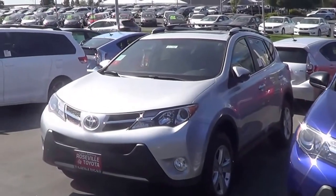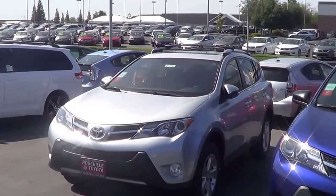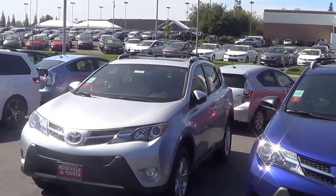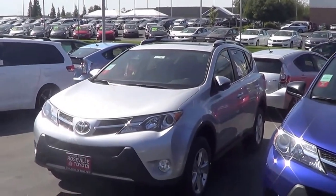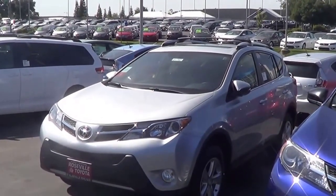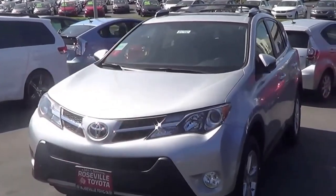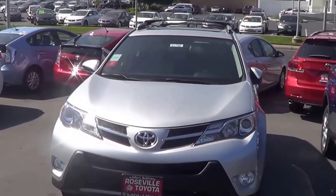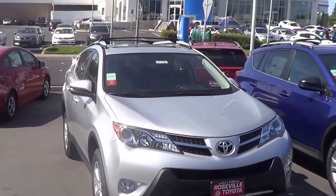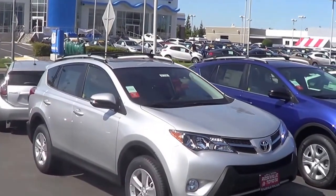Now, this is generation 4 of the RAV4, and it came out in 2013, so last year. And for this generation, the president of Toyota, Akio Toyoda, wanted to put more emotional styling into the RAV4, and I kind of see it. It's a little bit more stylish. However, some people call it kind of ugly, and I can see why. But it's definitely not as bland as it used to be.